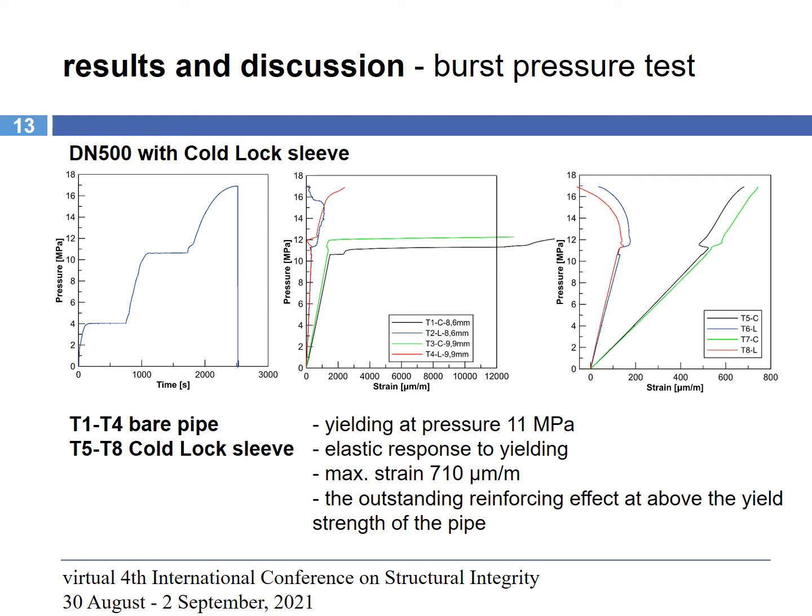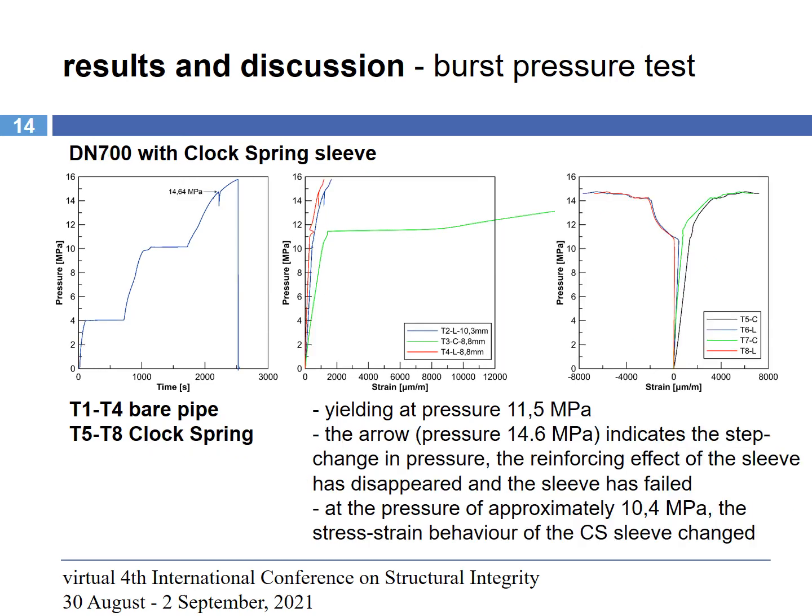For the Cold Lock sleeve, a change in orientation of longitudinal strain above the yield strength can be observed. Above the yield strength, the strain starts to turn towards lower values until the complete transition to negative values occurs, which is a result of material bulging at the surroundings of the sleeve and the introduction of additional bending. The arrow indicates the step change in the pressure; the reinforcing effect of the sleeve has disappeared and the sleeve has failed.